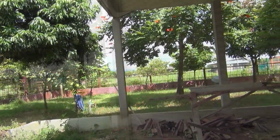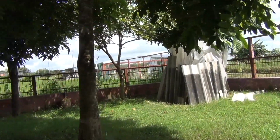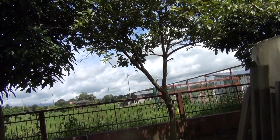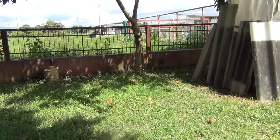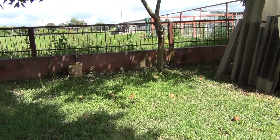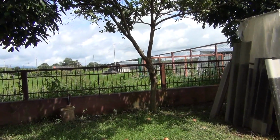The only thing that we're thinking about, and we haven't quite decided yet, is this guava tree here. I don't know if it's considered the wild variety or what, but it produces these guavas. Oh yeah, they have good flavor and everything, but they're small. And there is another guava that produces these big gigantic things.